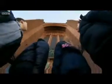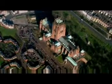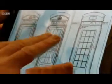The history hunters are thinking big and finding out about a man who won a competition and got to design a giant cathedral that took 70 years to build. That's a bit different from his other famous design, a tiny telephone box.